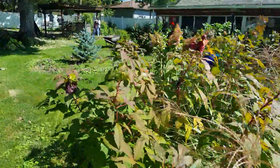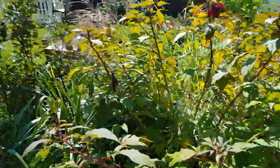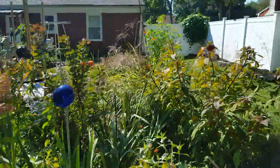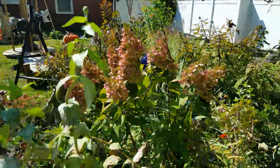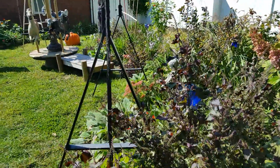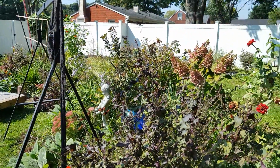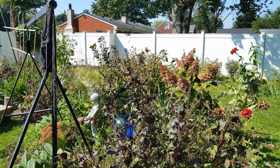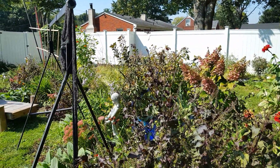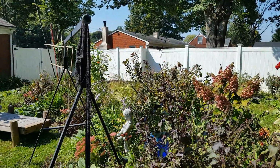So this is it, you guys. Wild and not its best, but it is that time of year. It's time for things to start slowing down, taking a little nap through the winter, and giving us a nice show next season. And the grasses, of course, will look better since they did get smushed by the tree that came down this year.